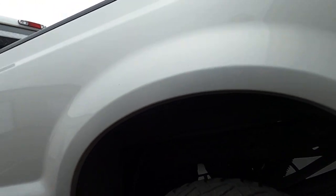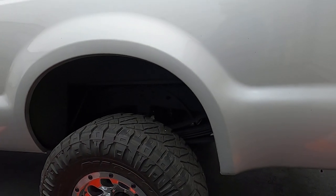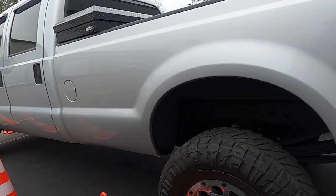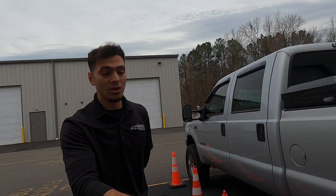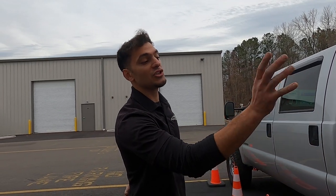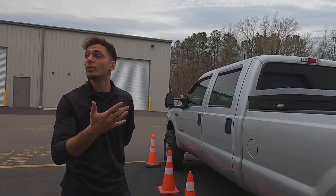And Ken, like I was telling you before, this isn't paint. It's a rubberized coating. So if you get too close with the power washer, it'll take the coating off. So it's not paint, it just protects it and makes sure it doesn't go back to looking like rust or allow any moisture to get in.